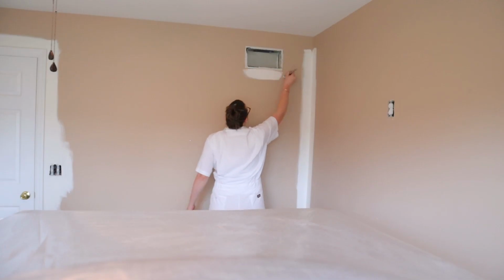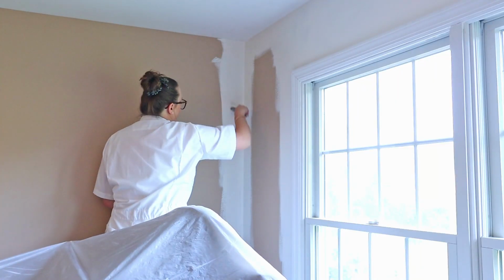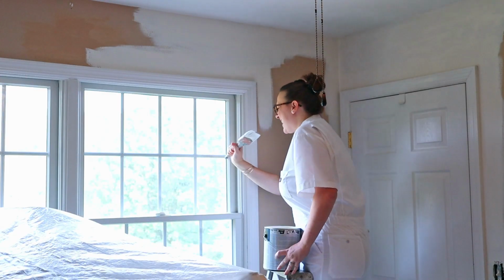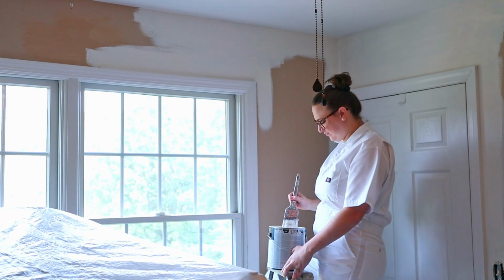I went around the room and painted all of the edges and corners first. I was listening to Taylor Swift the whole time, so there was a fair bit of dancing and singing into my paintbrush microphone.